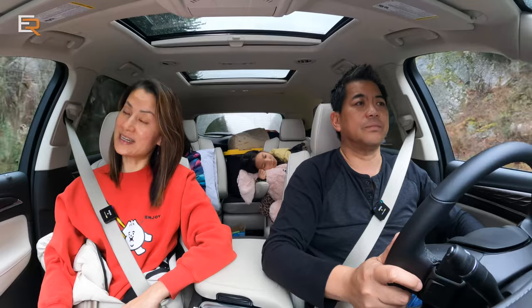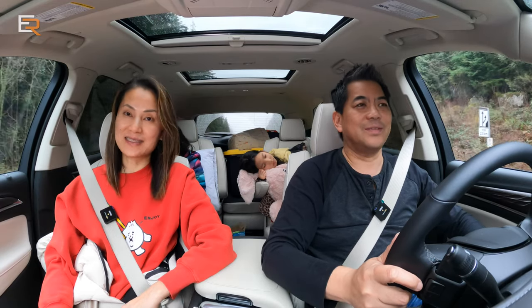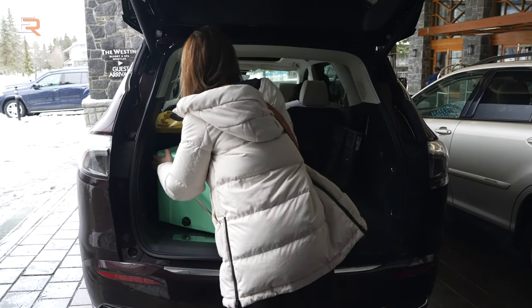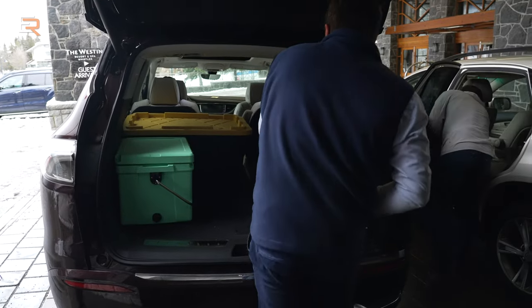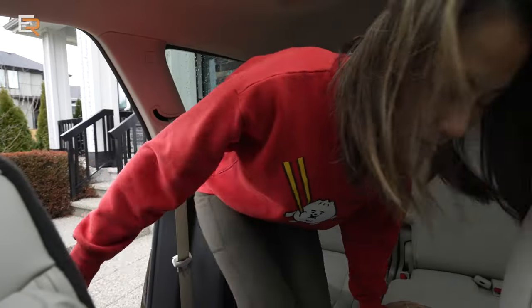Yeah, it's a very nice, smooth, comfortable ride. I enjoy it. Lots of space here. Lots of space, and with a family vehicle, that's what you want. We didn't have to use the third row, but if you do need the third row, you do have it. And you have the all-wheel drive on demand, which is also nice.